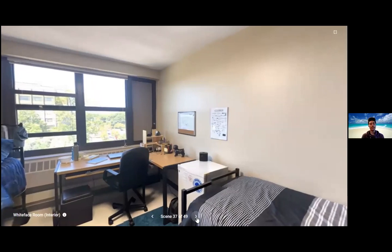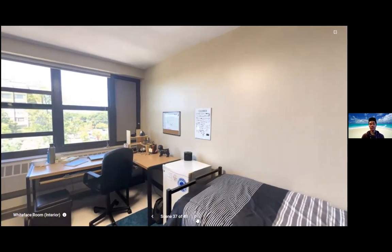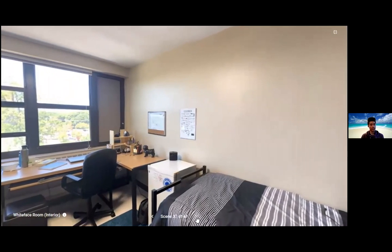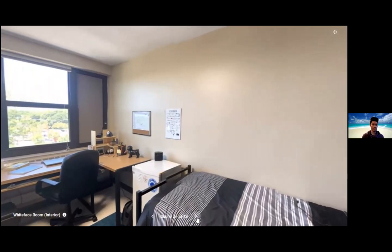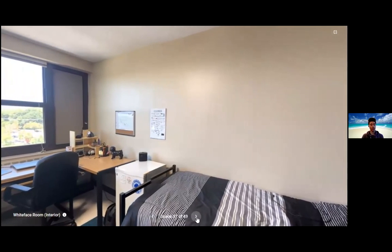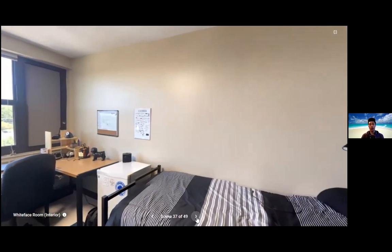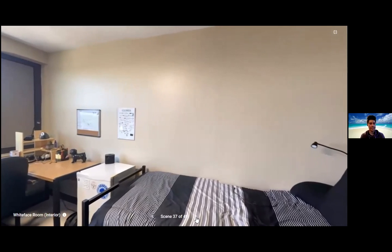Here we can see an example of one of the dorm rooms in Whiteface Hall. Here, students can customize their living space. Floors are also thematic, including CA programming, which works to create inviting communities for incoming students. Also, in every building, there are laundry machines, and each of these laundry machines are free and require no additional funds to use, which is kind of nice.